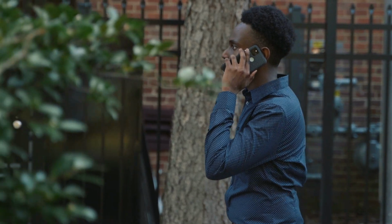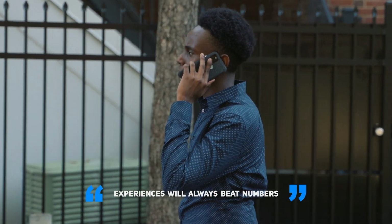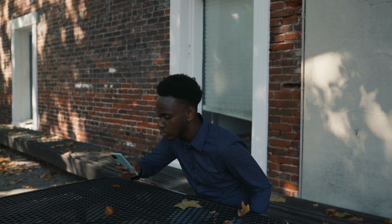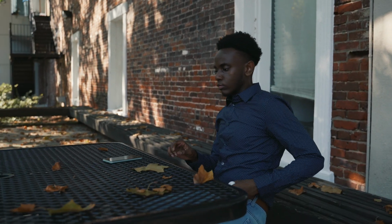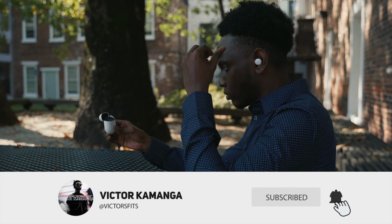On paper, the Pixel 5 doesn't look like much of an upgrade compared to its previous predecessor. And that's okay, because experiences will always beat numbers. If you appreciate functionality and reliability over fancy features and the best specs, then maybe you should consider the Google Pixel 5.